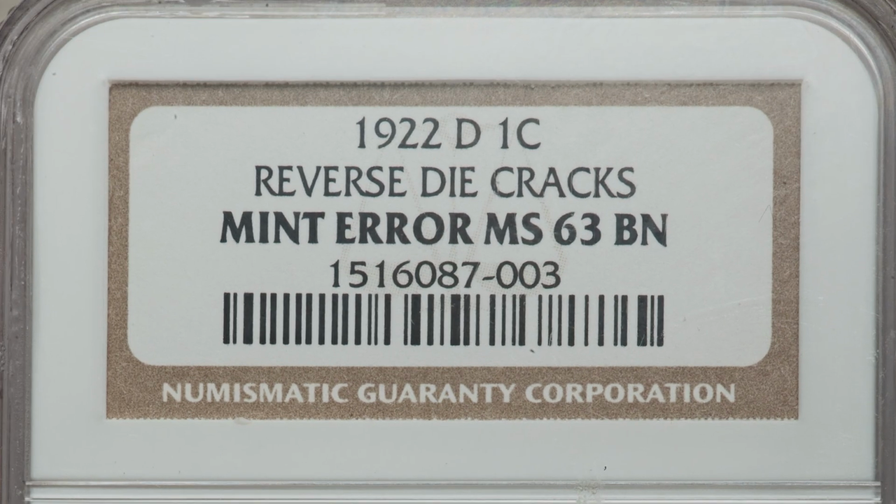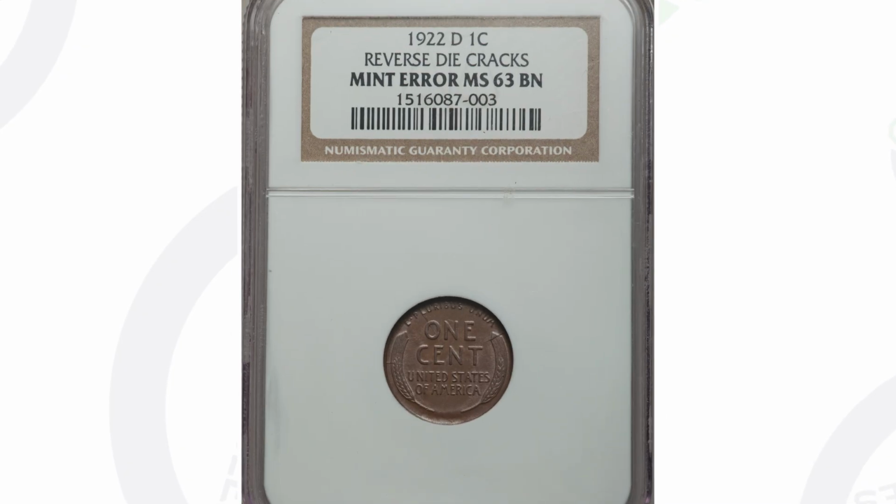Now this coin has die cracks here on the reverse of the coin. You can see those coming from the edge of the coin, the rim of the coin, all the way through the field of the coin there. So this coin ended up selling at auction for over $210, and it is graded at a mint state 63 brown. Your pennies can either grade at a brown, or red, red being the best, of course. So even at a brown, this coin still sold for over 200 bucks, all because of the die cracks there.